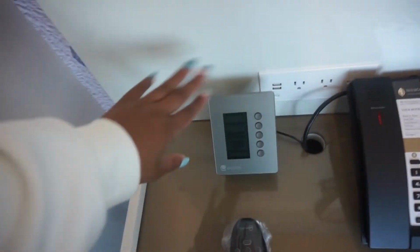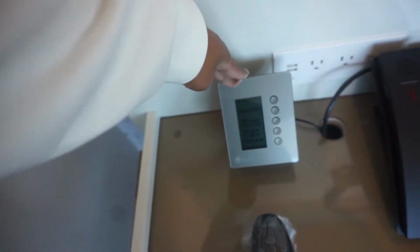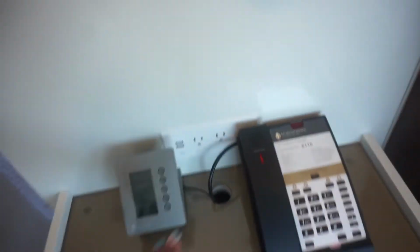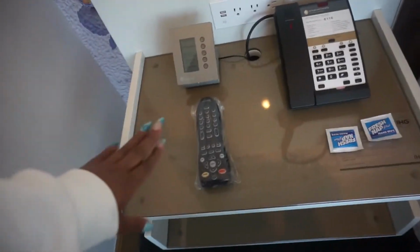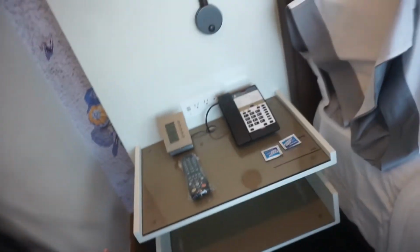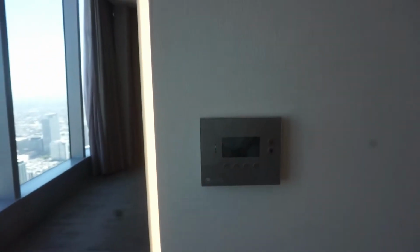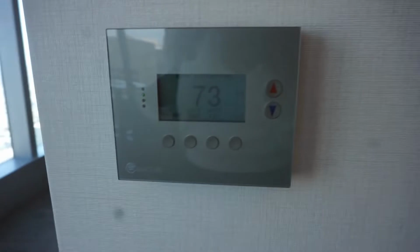And here's another control panel where you can control the climate, the room light on and off, the night light, scents, different scents and lights. Also, it's 5 chargers here, 2 USBs, and 3 plugs. And I don't know if I said the remote is here, but there's the remote. There's also additional spacing here where you can put anything at the bottom, as well as over here. And on the wall we have 2 more charger spaces, and we have the thermostat.